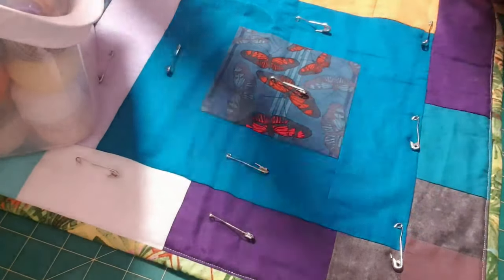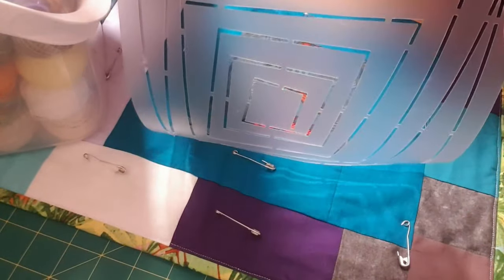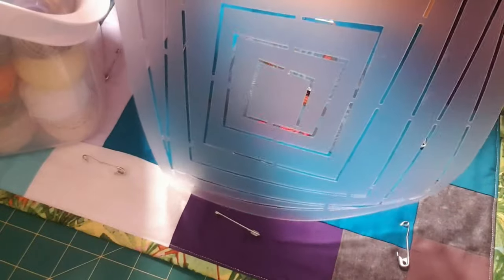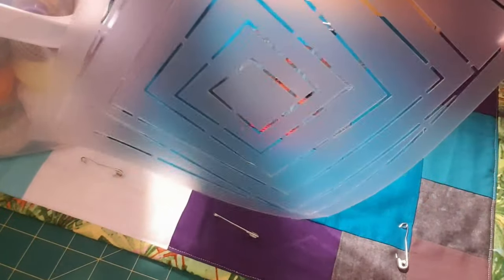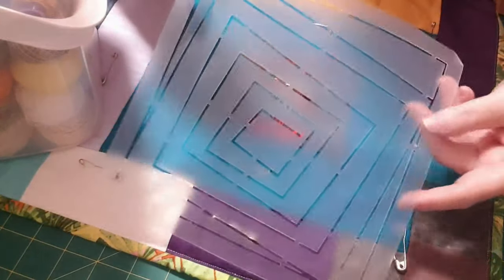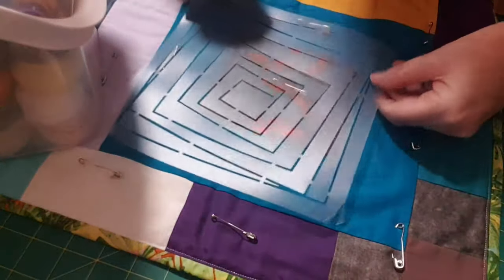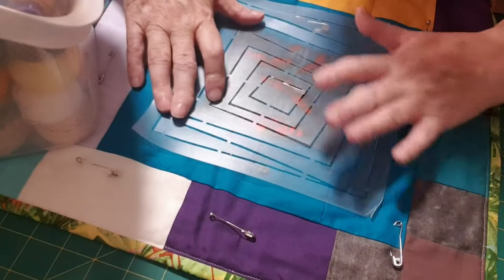And I sometimes use one of these and a tailor's chalk, a pre-made template for hand quilting. Very handy, especially handy for doing curves, I've found. But see, it fits perfectly there. And then you just use your marker.